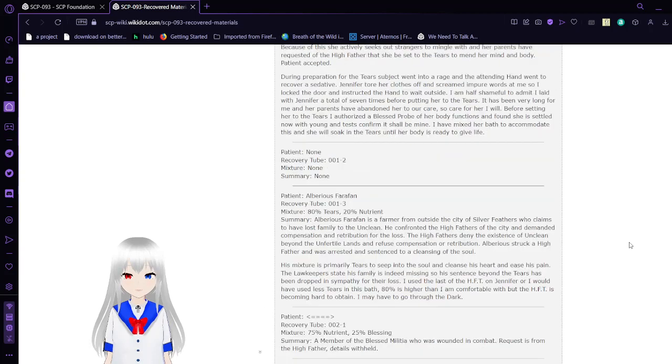It has been very long for me, and her parents have abandoned her to our care. So care for her I will. Before sending her to the tears, I authorized a test of her body functions and found she is sound and now with young. A test confirms it shall be mine. I mix her bath to accommodate this, and she will soak in the tears until her body is ready to give life.